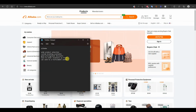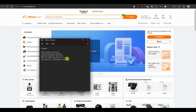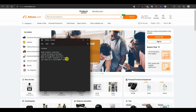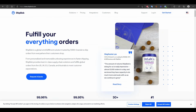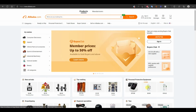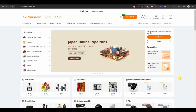Let's say you've started out traditionally drop shipping and you found a niche or a couple products that do really well and you want to actually build a brand around it. You could search for that product on Alibaba, get it custom branded, and then have those products sent to a fulfillment center. One example could be ShipBob, and you could just have these products sent to them, and then they do all of the shipping for you. Even though there's one more step in the process, you're still not shipping products yourself.